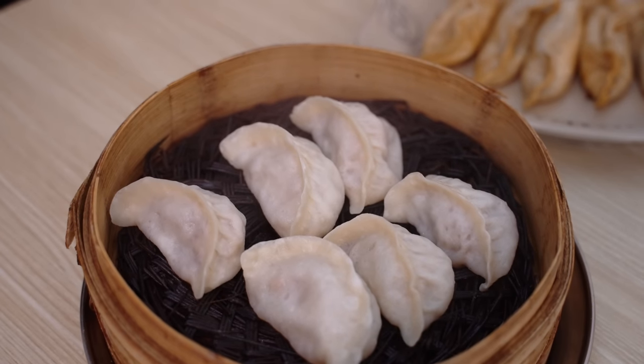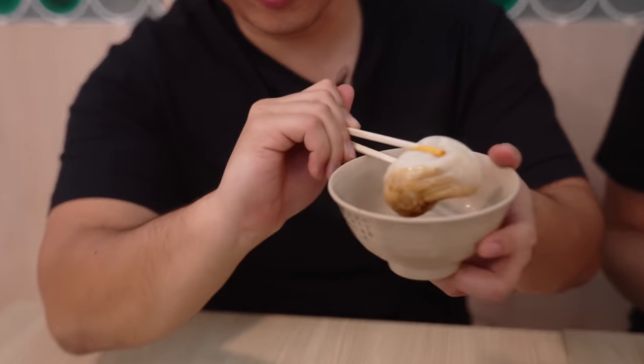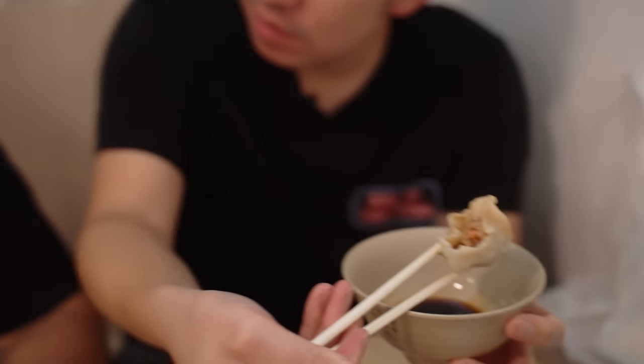So this is their prawn and pork. You can see, if you look close at the dumpling, how much soup there is on the inside. It's just ready to come out. So when you eat it, watch out. Yeah. It's ready to come out. Prawn is juicy. Did it come out in your mouth?